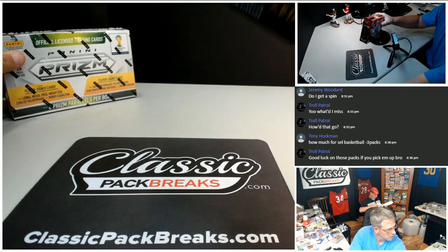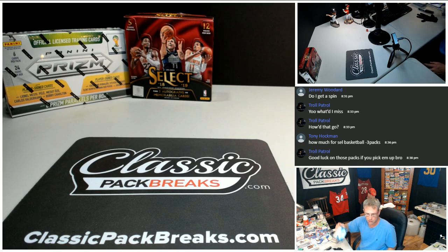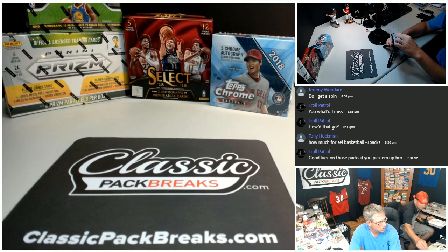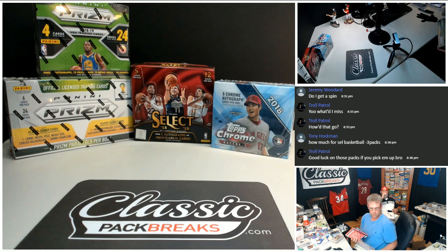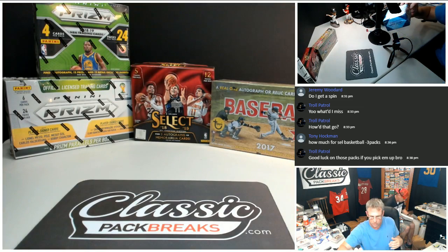What is this like? Is that first off the line? No, huh? But we haven't got any hits out of it yet. Random team group break there on the Topps Chrome Jumbo. We got 17 Heritage guys. Pull a Judge out of there. He'd be happy about it.